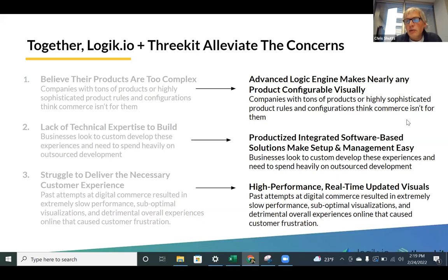The other thing we've done is we've productized the solution with Logik in 3Kit. So there's no complicated APIs to enable. It's truly a productized integration between the two solutions. So as you create your visual experience with 3Kit, you can easily represent that in the product configurator in Logik.io.